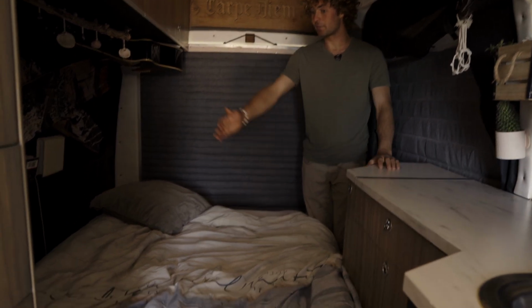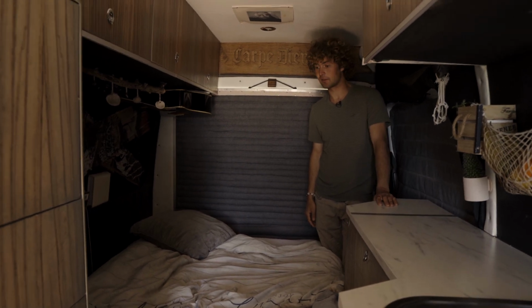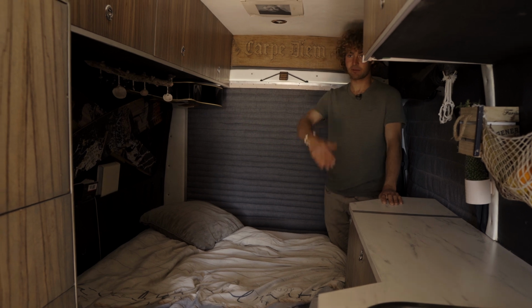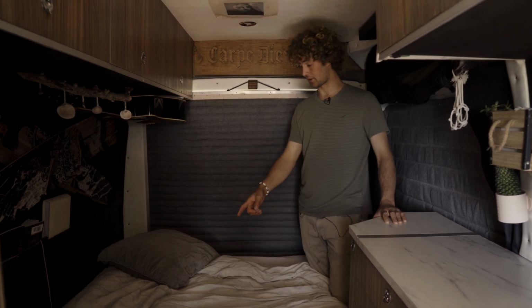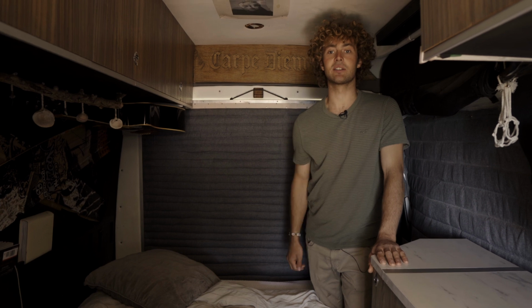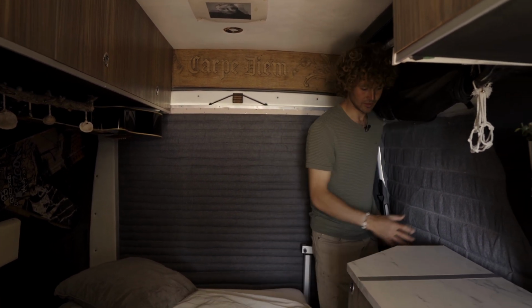And the bed is pretty spacious. It's 140, so perfectly comfortable to sleep with 2 people. I think having a 1.40 m bed in a van this big is definitely a must. And if you want, there's a foldable mattress underneath the couch, and you can put it in the back over there, and you can sleep with 3 people very comfortably. So let's move on.